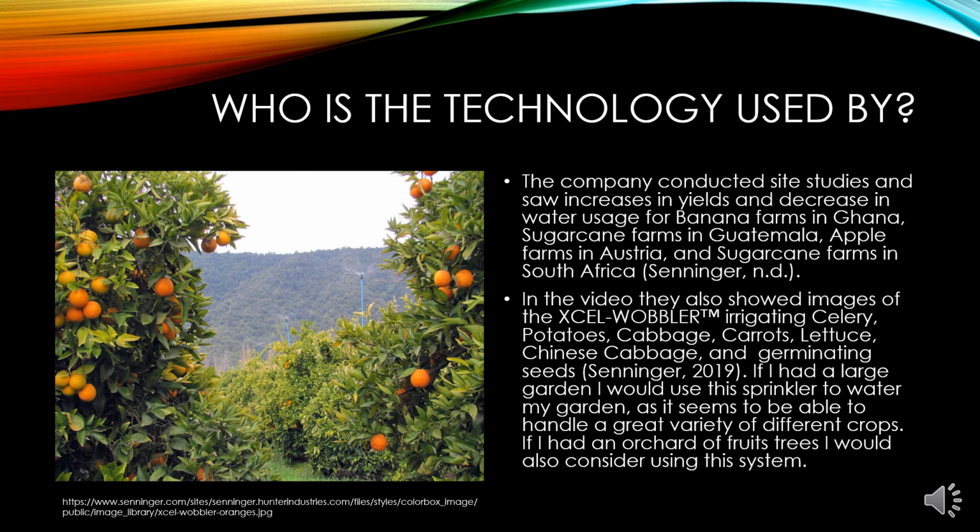Who is this technology used by? The company conducted site studies and saw increases in yields and decrease in water usage for banana farms in Ghana, sugarcane farms in Guatemala, apple farms in Austria, and sugarcane farms in South Africa.